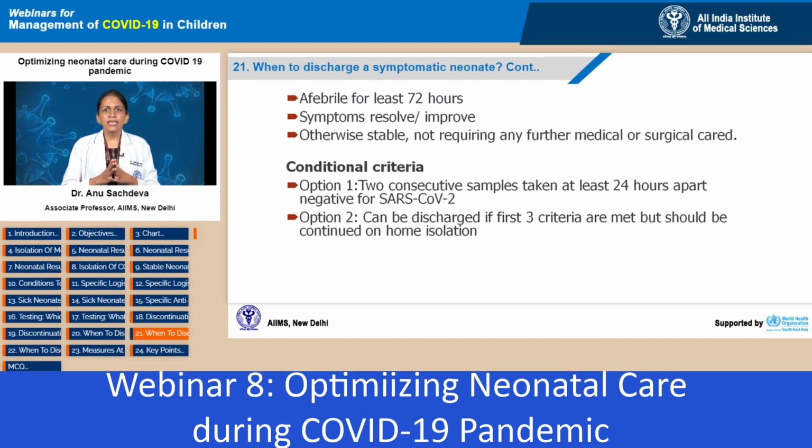A symptomatic neonate has to meet the listed criteria, and one option here is to send 2 samples, they turn out negative, and then you discharge this neonate. The other option is, if you do not want to test, then the baby first 3 criteria are met, but the baby is continued on home isolation.